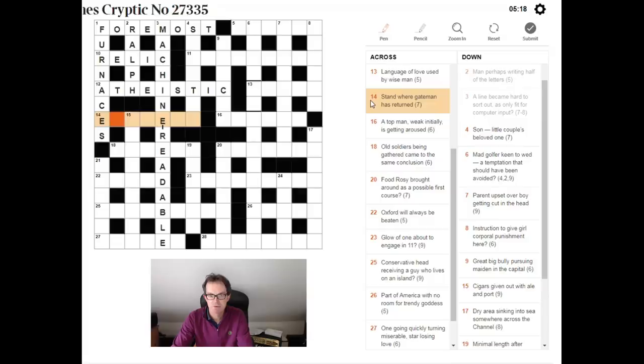Stand where Gateman has returned. This is a funny word.